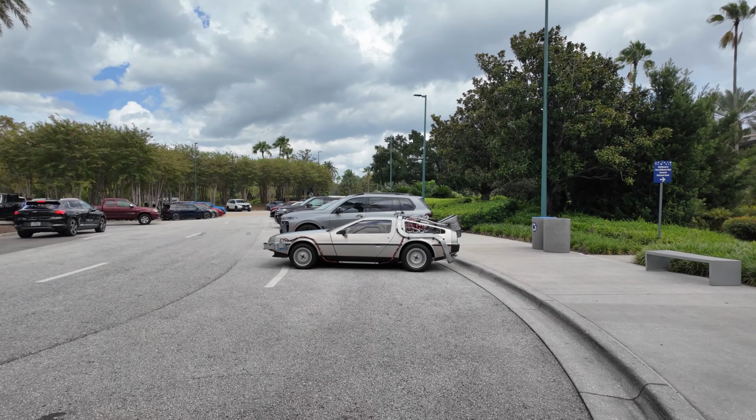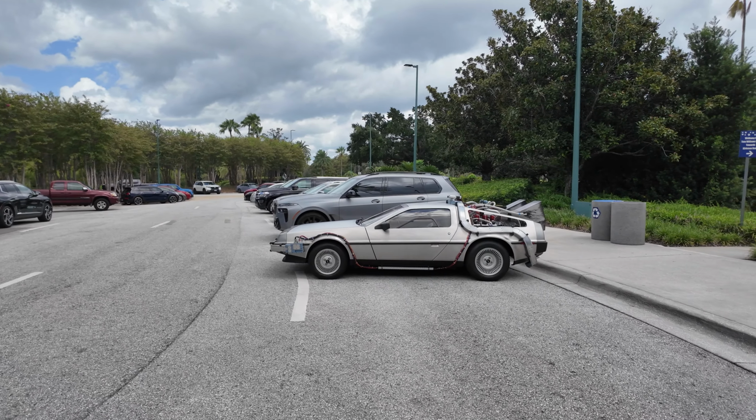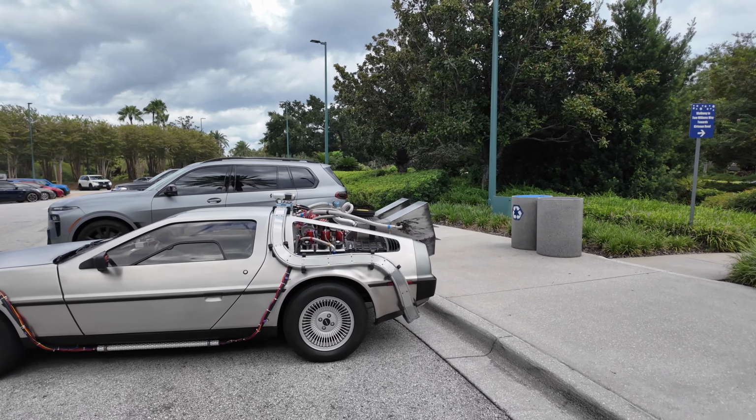Look at the random DeLorean sitting out here. Kind of like Back to the Future.